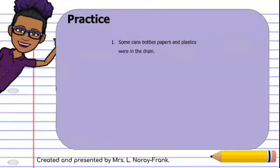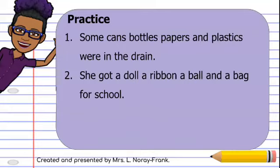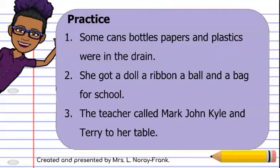Now let's practice. Let's read our first sentence. Some cans, bottles, papers, and plastics were in the drain. So we know some items were in the drain. Next sentence. She got a doll, a ribbon, a ball, and a bag for school. So the girl got some items for school. And 3. The teacher called Mark, John, Kyle, and Terry to her table. So the teacher called some people to her table, some students. Now let's go back to 1 and let's put in our commas where necessary.